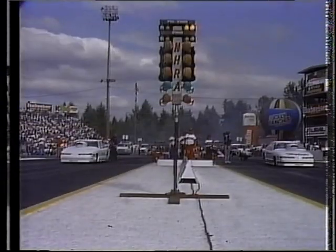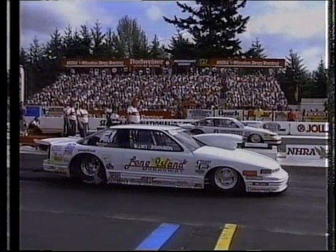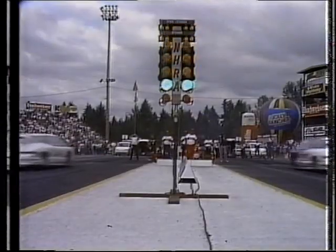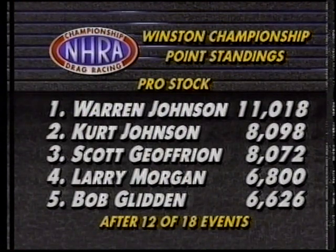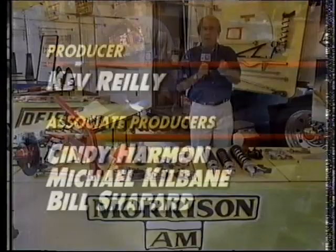The other Final Four was another edition of the Family Feud, Pro Stock style, as current points leader Warren Johnson's GM Performance Parts Cutlass took on son Kurt's Long Island Dragway entry. As in the other pairing, Dad's lower ET in the far lane was not enough to overcome the younger Johnson's quicker reaction time. In the final, it was defending champ Powick facing Johnson, who was looking for his first national event win. The cars were even at half-track, but Kurt surged ahead to join his father in the 1993 win column. I put four of them round wins together to get a big win, and it's unbelievable. It just feels great. Well, the points chase has tightened up between the Johnson and Johnson family. WJ continues to lead, KJ second, Scott Jeffreyon third, followed by Larry Morgan and Bob Glidden. For all of us here at NHRA Today, I'm Steve Evans, and we'll see you then.